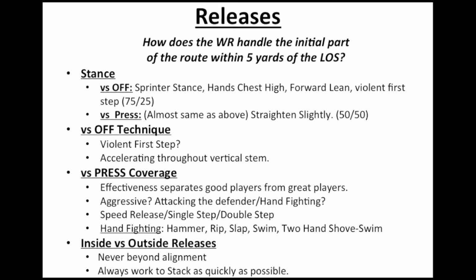The one thing against press coverage is you want to see an aggressive wide receiver. It is not a passive position. You want to see a wide receiver attack the defender, not just attack them with speed, but attack them physically. Really get up into that defender, and if they're trying to press them, you want to see good hand fighting skills. You want to see good hands and good footwork.